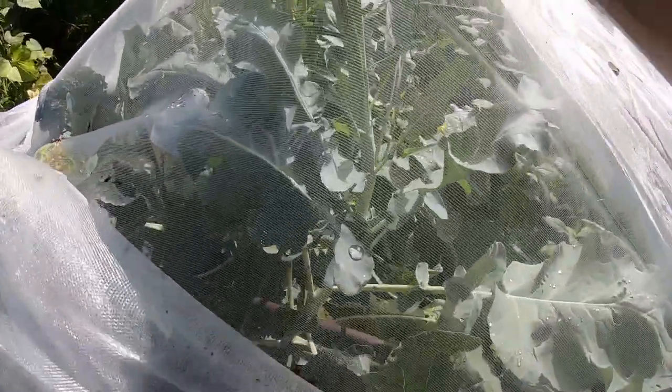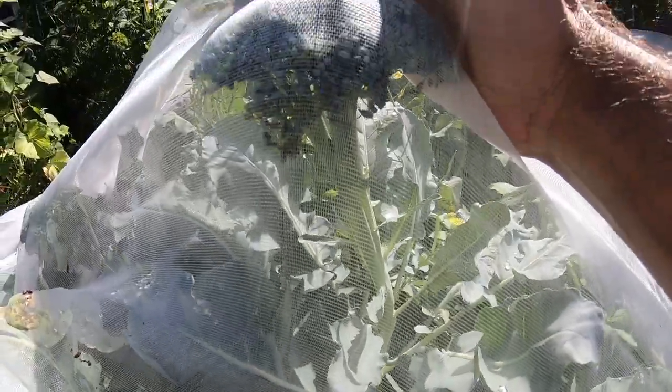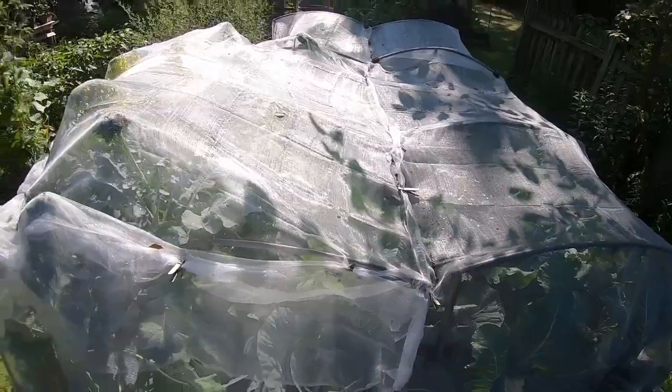Look at this broccoli. Oh my goodness. The netting has really been the game changer. I said that in my last video, but I sincerely, sincerely mean that.